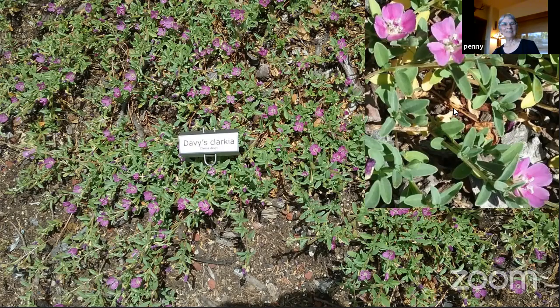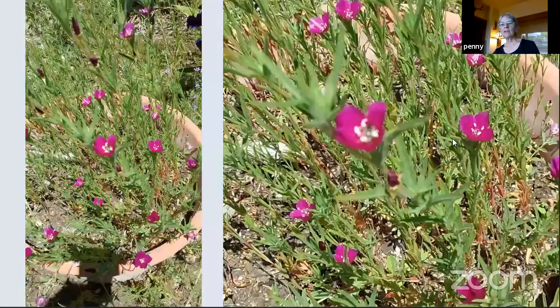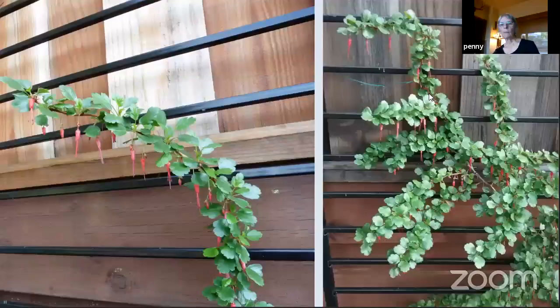And this is the wine cup Clarkia again. Tiny little flowers, tall, tall plants. These are just some early pictures of the fuchsia flowering gooseberry that I took earlier. I think this was last year's. This year it's grown even more. It was just covered in berries this year, but I didn't get out to take a picture.